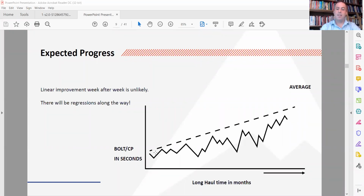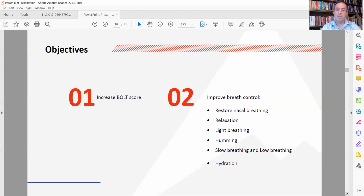So you see here that the control pause, or the BOLT score, which is your breath hold time, is making some progress. You'll have a dip, and it's making progress. You have a dip. In other words, it's not linear; you're going to have ups and downs. The objective that we want is to improve your BOLT score, but also to improve your breath control. And this is very, very important. And we do that by restoring nasal breathing.